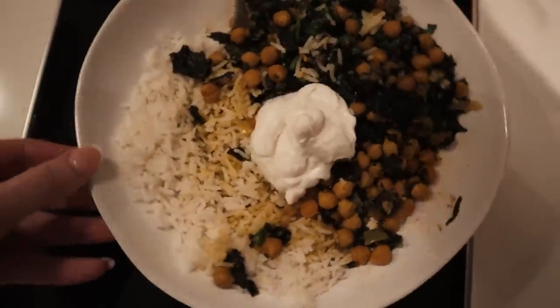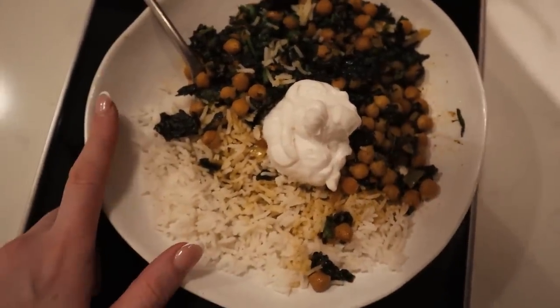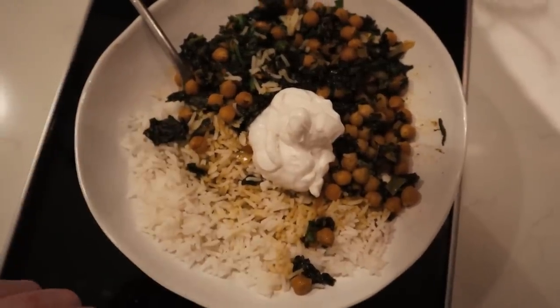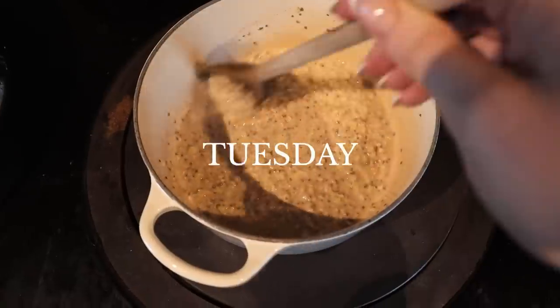Good evening. Dinner today is leftovers. We've got the chickpea stew from last night with a dollop of yogurt, and I'm very excited to dig in. I am so hungry. It's been a long work day. Mondays are always quite a big day because there's a video that's got to go live and we plan a lot of our content, so I'm excited.